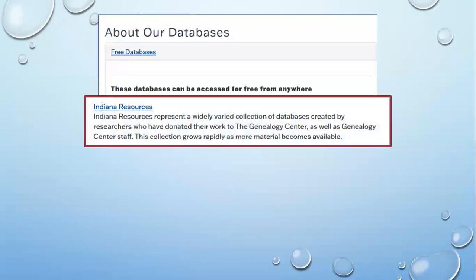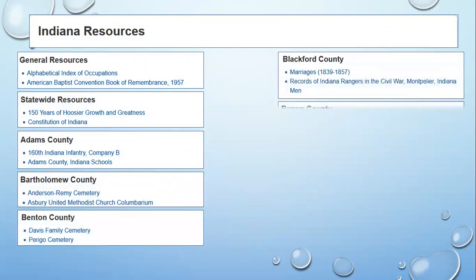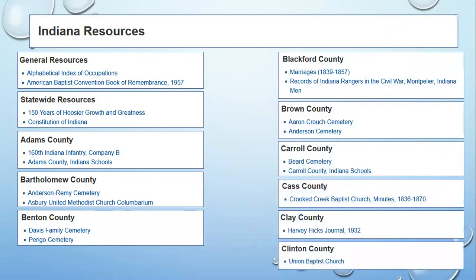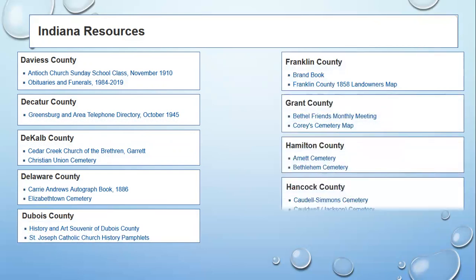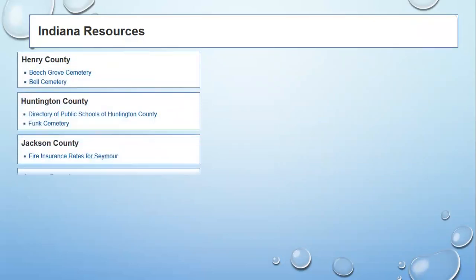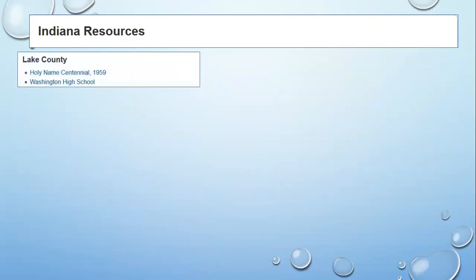Next up, we have Indiana Resources, in which with these items, you can see here, once again, I'm going through and showing you the headers. This is not everything for each of these counties. This is just the headers to show you what kind of materials there are. You can see there's different things pertaining to cemetery records, school records, church records. There's even a brand book for the brands for the cattle. There are different books such as Coroner's Inquest, things pertaining to the different schools, different things pertaining to marriages, history of the houses, and so forth.